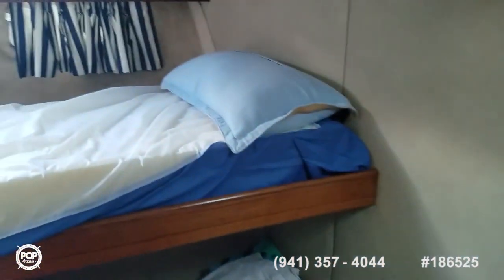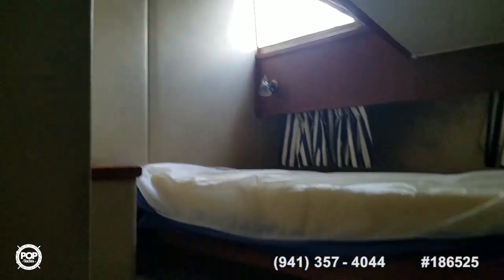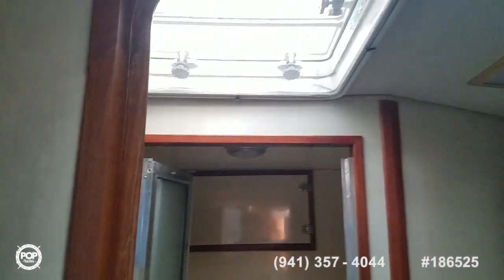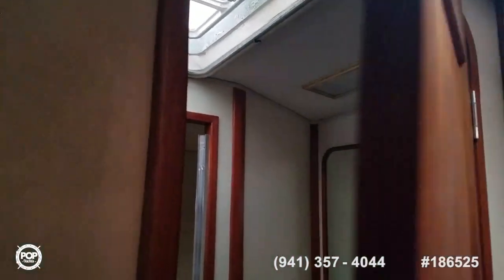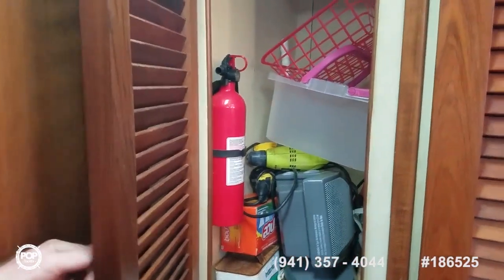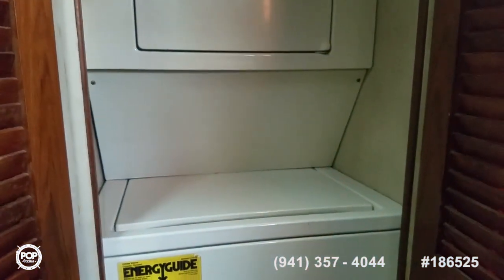Moving forward, 2 bunks, nice natural light coming through there as well. Got our forward head with separate shower stall, simple foot pedal flush operation toilet, natural lighting as well as electric lighting, and vent window, hanging locker, gotta have it, washer and dryer, home away from home.